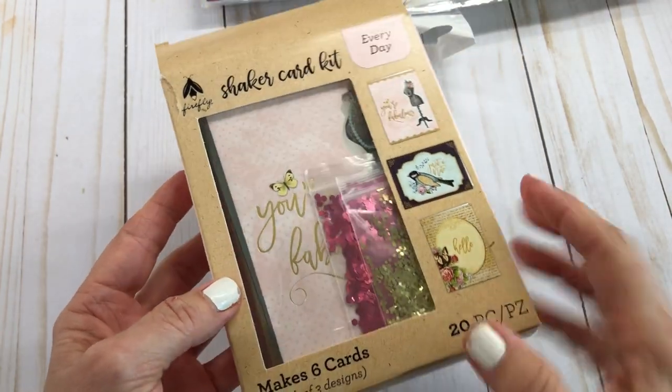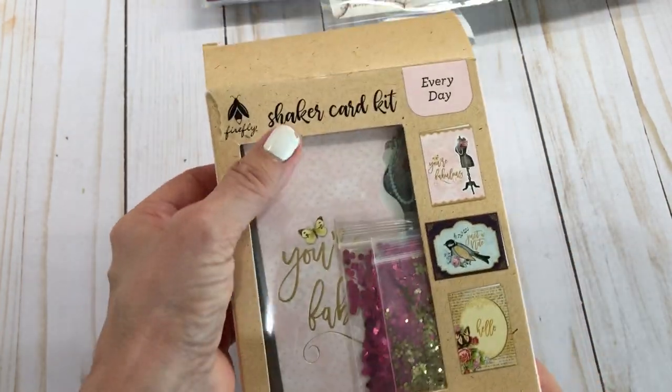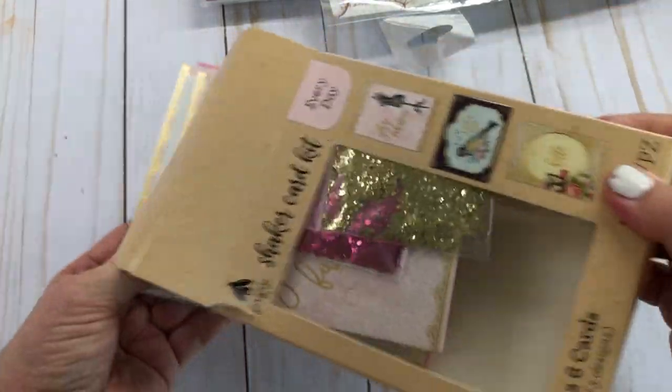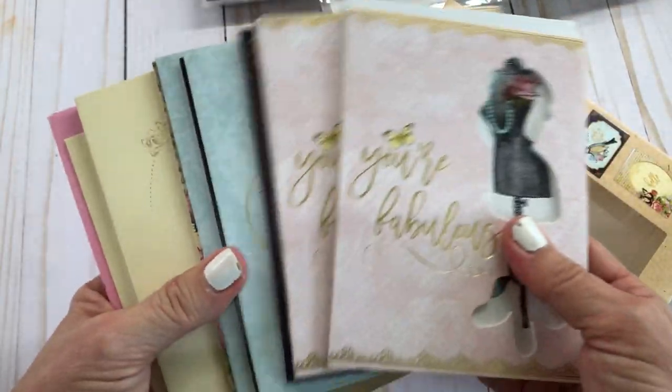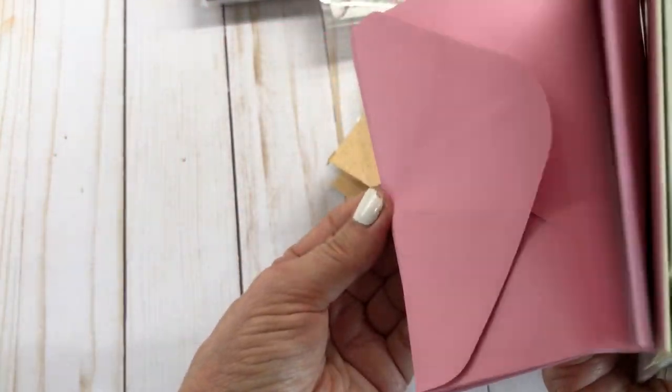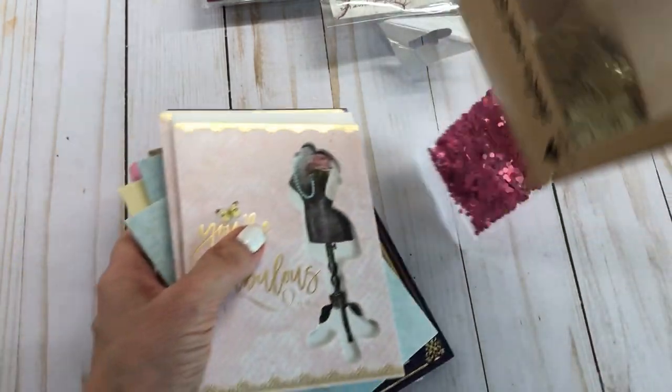And here is some shaker card kits. I saw these a while back, and so I opened them up and actually looked at them, and I really loved them. I thought they were so cute, so I couldn't resist getting them. They're just darling. And the pink envelopes, I can always use those.